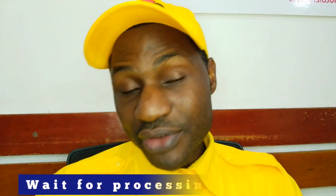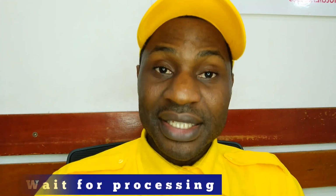Point number 5, you have to wait for the processing. Now, the processing time depends. Sometimes it takes 15 days, sometimes it takes 30 days. But remember that until the processing is over, you will not be called to pick up your passport or your documents. In case you are issued the visa, which I pray you get, it will be stamped in your passport. But if you are not issued the visa, you would get a note explaining the reasons for rejection.